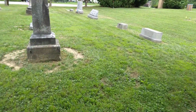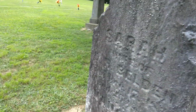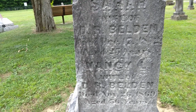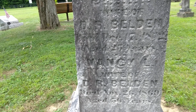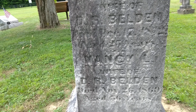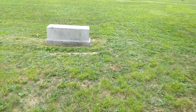All right, next we have this one right here, and it's going to be probably right in there. We're not going to be able to see anything on it. Looks like they might have died in 1871. Then we got a star on this side. And it looks like Sarah died in 18... I don't know. You better judge on that one. But Nancy at the bottom, I want to say she died in 1869 at 56 years, but I wouldn't swear to it. But there it is.